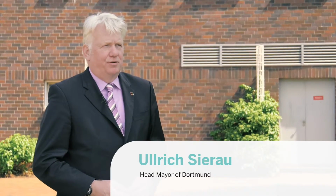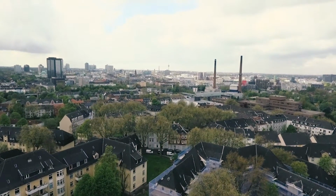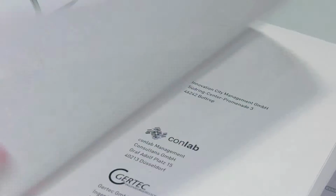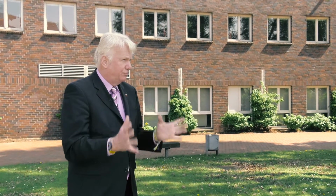Bottrop went ahead with Innovation City. This rollout means that considerably more districts can now be modified as well. Dortmund-Dorstfeld is one of our areas of action. We want to modify the entire district to renew the living environment, in other words, improve the living environment and at the same time introduce energy efficiency measures.